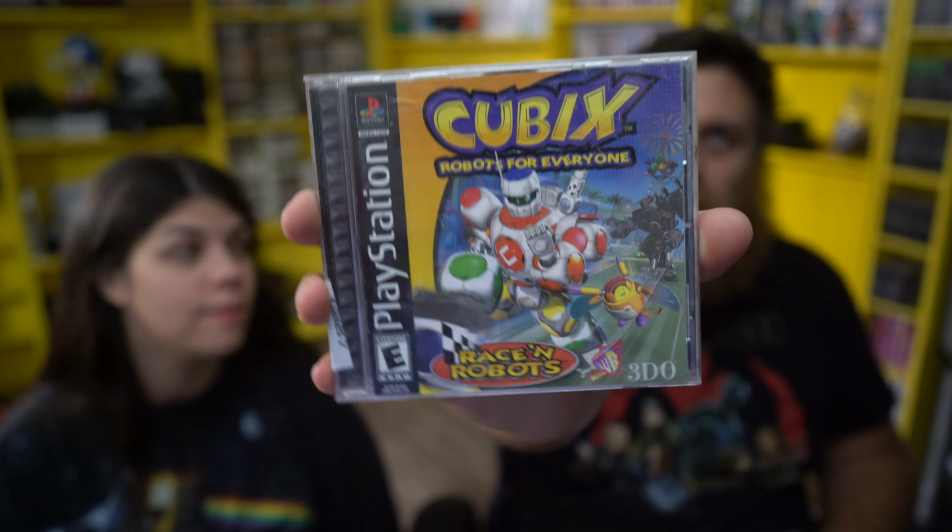Alright, now a stack of other stuff. A bunch of PlayStation 1 games. Including... What is this? WWF Attitude. Actually, what is the actual title? Just Attitude. WWF Attitude. Get it is the tagline. Then this game I actually remember from my childhood. Cubics. Robots for Everyone. I think I actually had some Cubics toys. You remember that? I remember those, yeah. Motocross Mania.